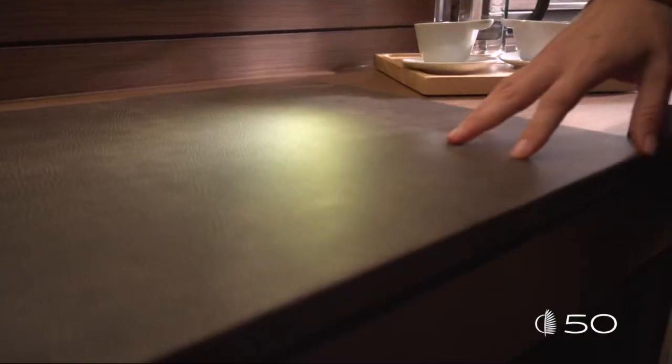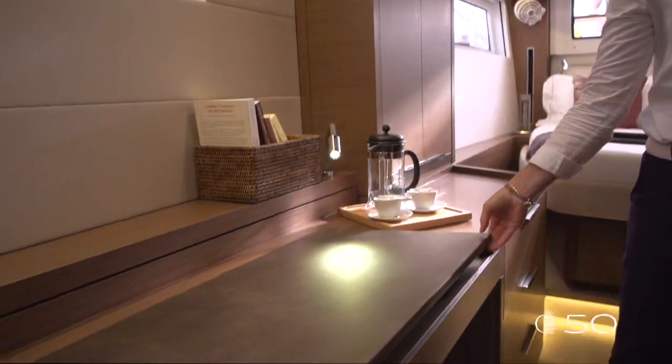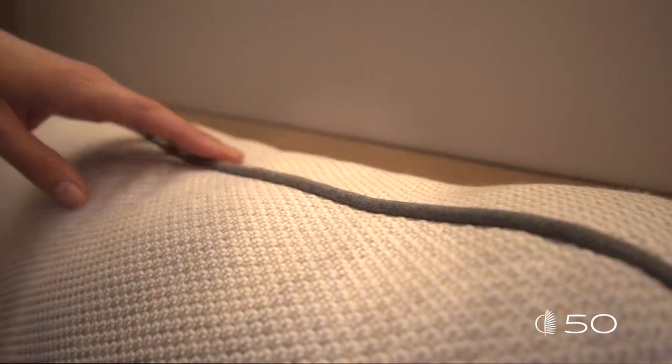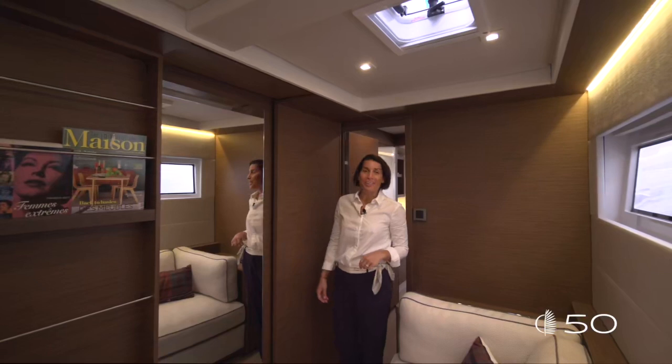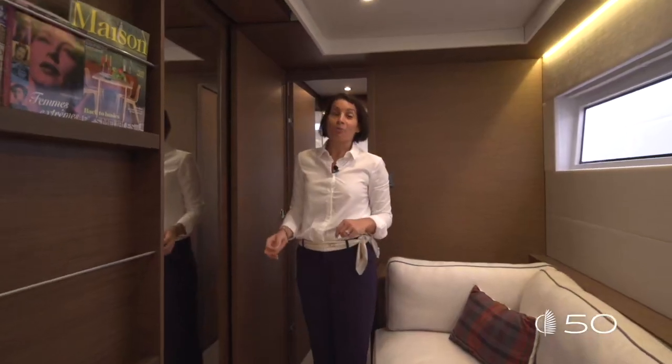The owner desk has been designed with accurate details, leather finishing included in the Elegance line, eye level of finishing for all the upholstery in the Grand Comfort design. A full-size mirror completes the inner side of the cabin, just in front of the sofa. First time on a 50-footer.